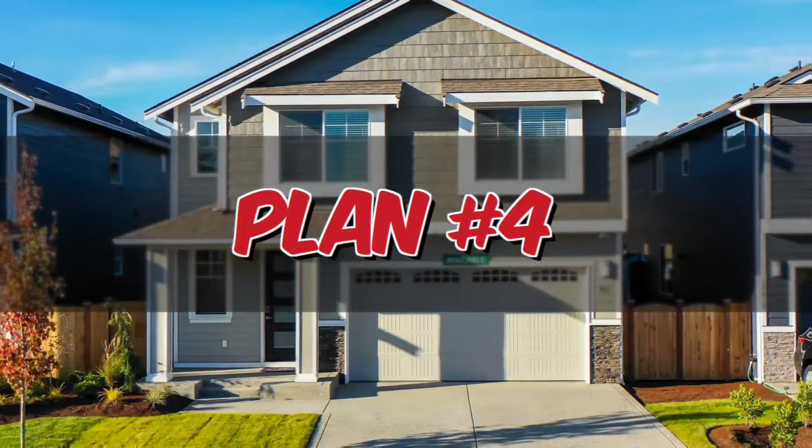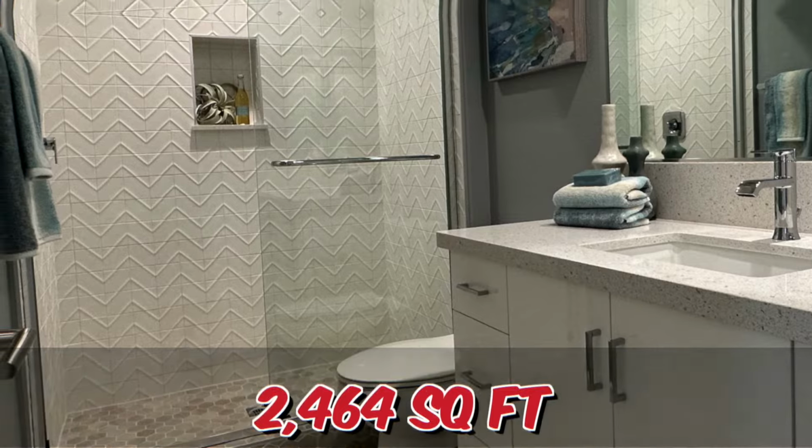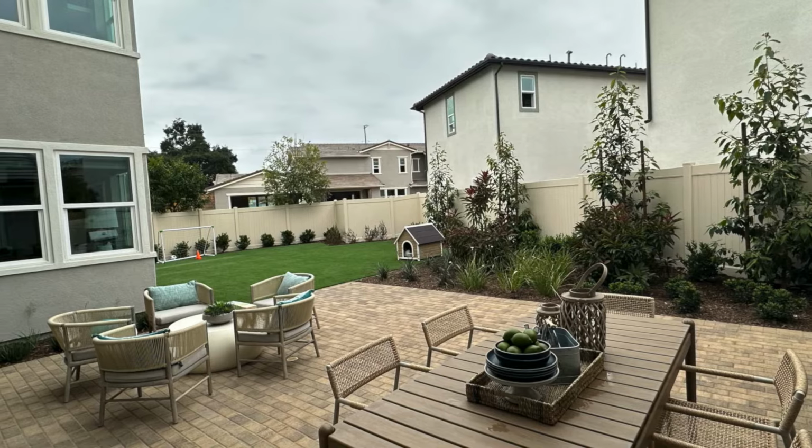Next is Plan 4, which features 4 bedrooms, 3 baths, 2,464 square feet, and a 2-car garage. One of the features that I was happy to see while taking a tour is the fact that some of the lots will have oversized lots available to purchase.